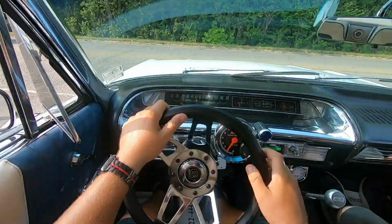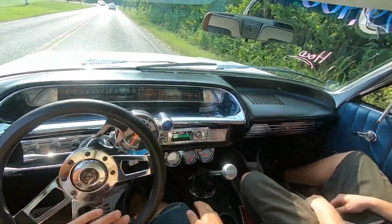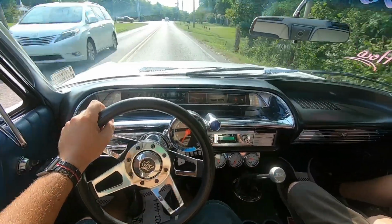All right. Engine temp's at 180. Don't forget, this one's got switches for the electric fans.